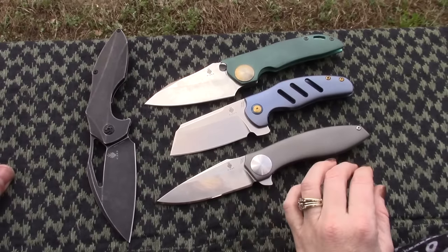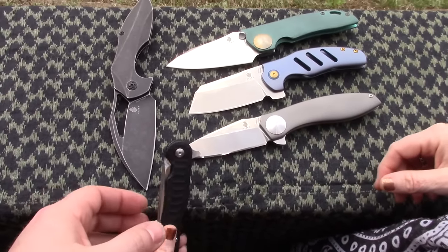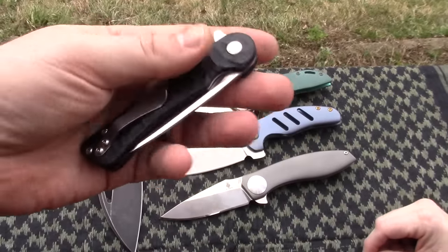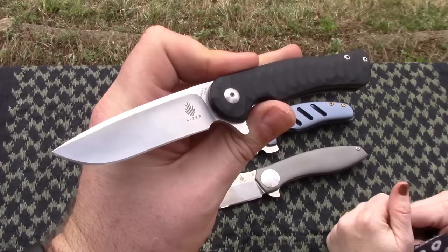Can I come to the party? This is the only other Kizer that we brought. The reason why I'm at the party is I'm going to be the same price as the little Vanguard. Oh, okay, yes. Let's talk about that.